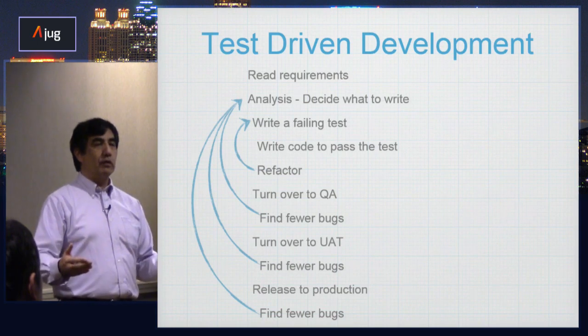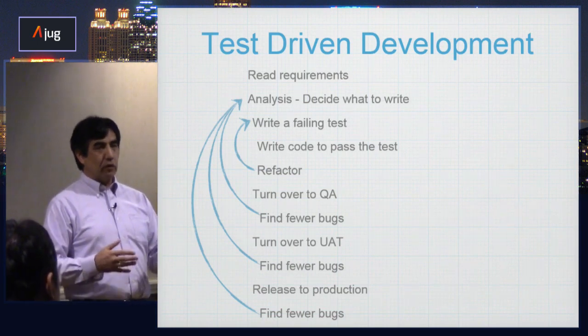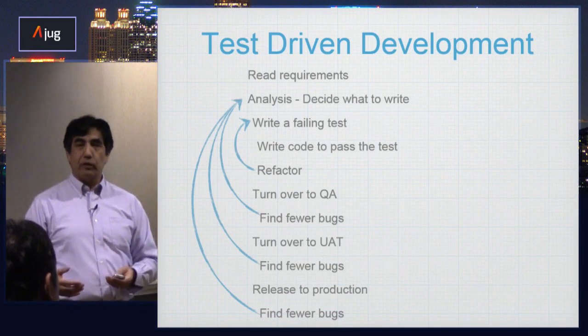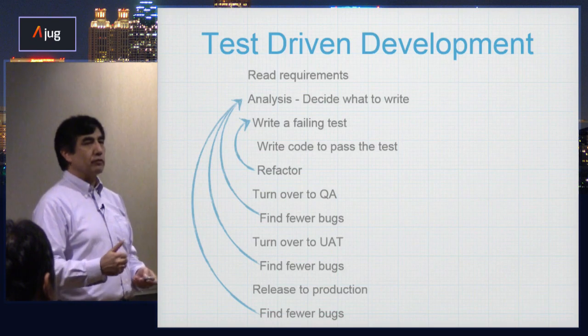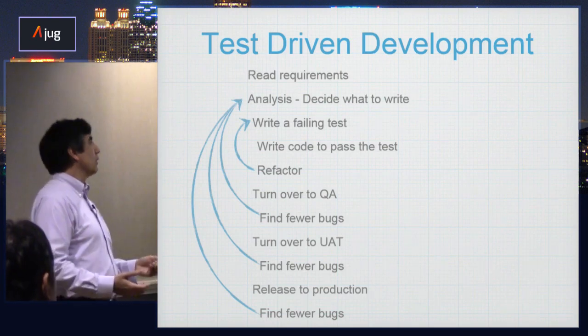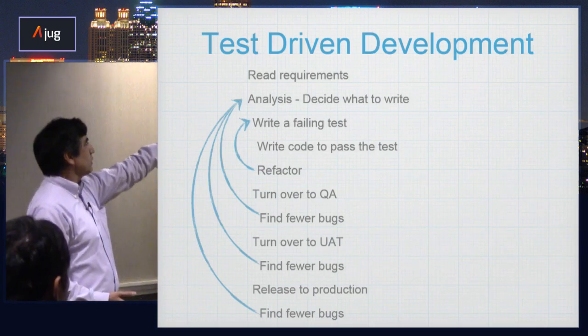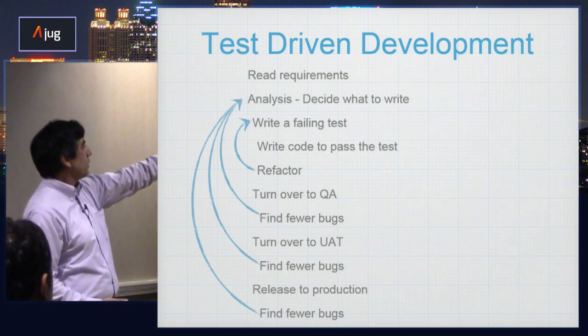They were thrilled. Their previous system had taken a lot longer than that, and they were looking to go to XP to actually get more benefit from it. We were able to turn things around because we had all these tests in place, really good stuff. So from personal experience, I can tell you this does work, okay? But this is the system. Figure out, write the failing test, write the code to pass the test, and refactor.